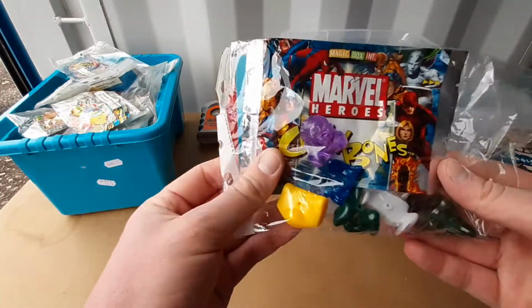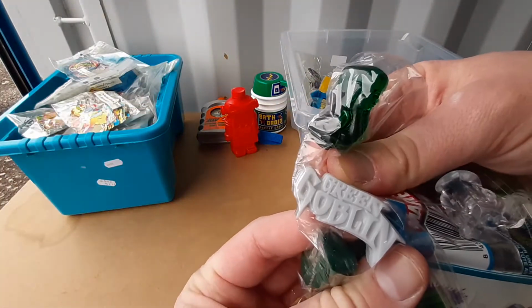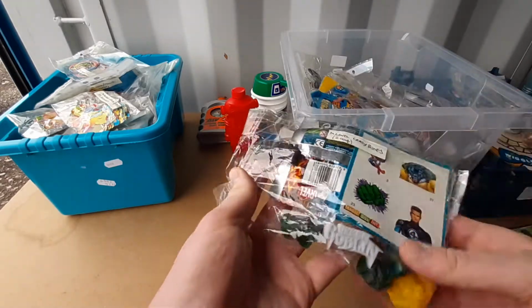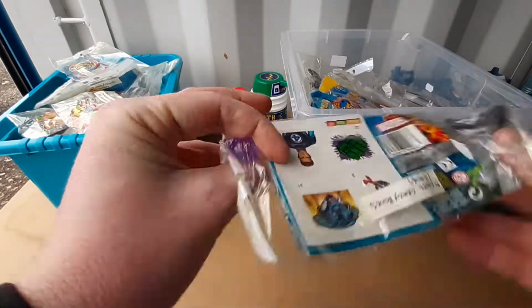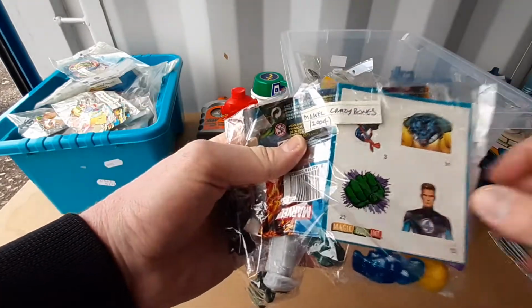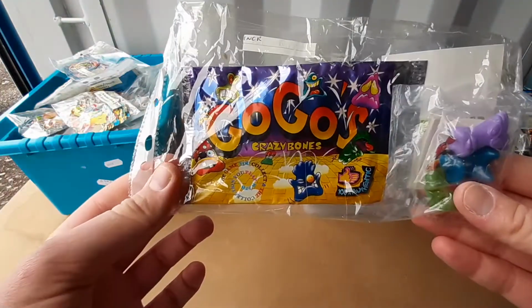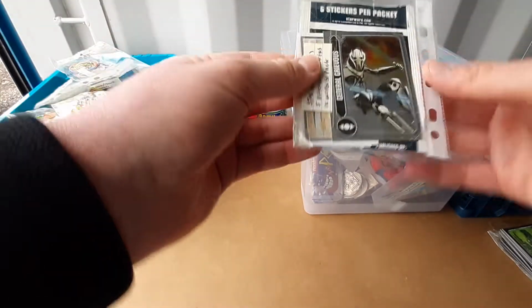Some Marvel Crazy Bones. These are incredibly boring. Some of these are just like Green Goblin. That one's just like the Hulk. It's so boring, but still though, print pristine with the packet with the stickers. There's probably someone out there that just wants these stickers, and they're probably quite hard to find. Another packet of OG Gogos. I think those are Series 1 even.